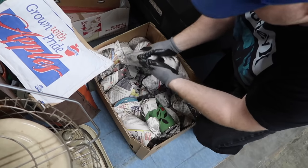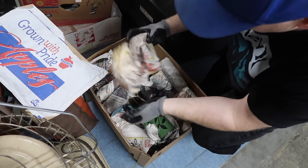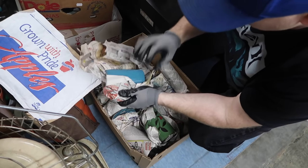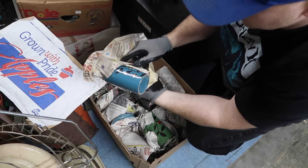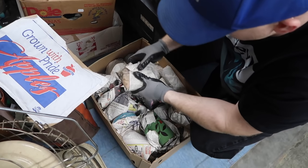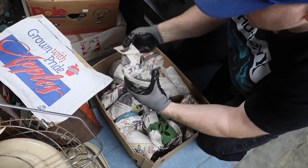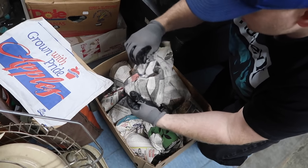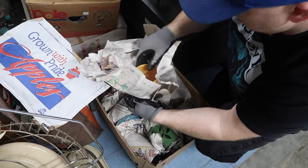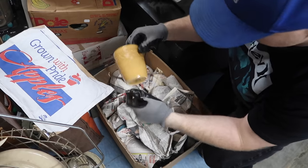Shot glasses. I don't think any of these are worth a ton of money from what I'm seeing so far, but I think it's just random kitchen stuff that you find. Like cups, mostly. Yeah, cups. Hey, there's money in mugs and cups, though. Yep. I wonder if they have any Starbucks. Yeah. Oh, okay, these aren't very old. All right.